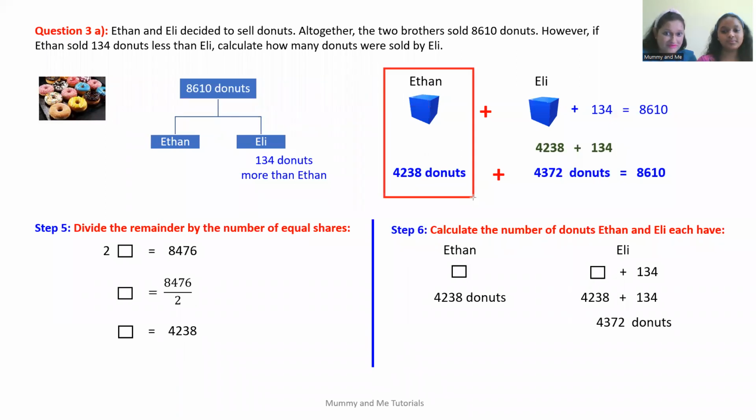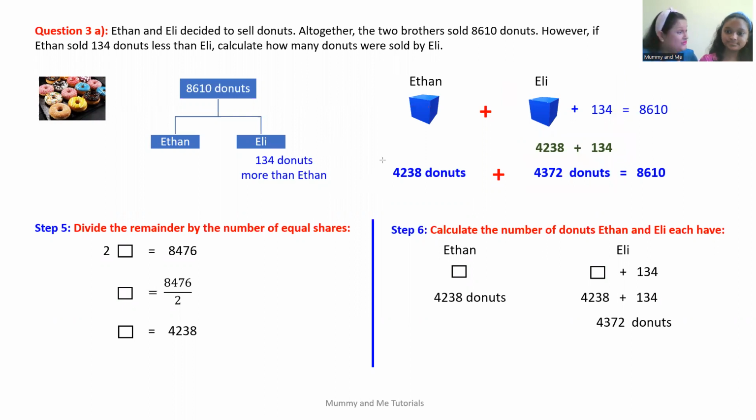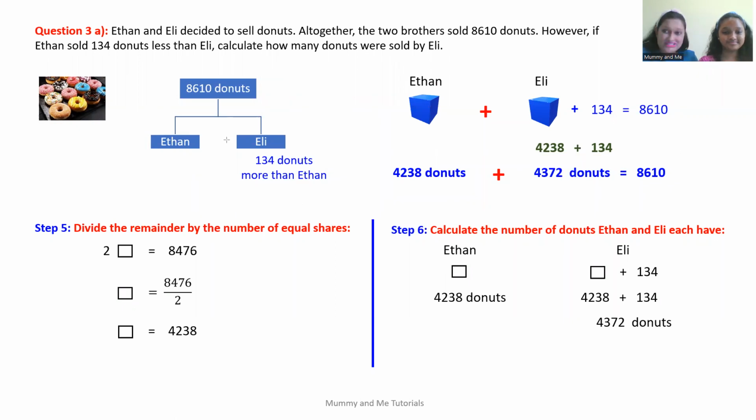So let's put this together now. Ethan sold this amount of donuts and this is how much Eli sold, which was the 4,238 plus 134 equals 4,372 donuts. But we also know that the amount of donuts that Ethan sold plus the amount of donuts that Eli sold must give us a total of 8,610 donuts. So parents, this is how we can double check our kids' answers. We have to ensure that when we add up Ethan's donuts to Eli's donuts, we get back the original amount, which is 8,610, how many donuts the two brothers sold all together.